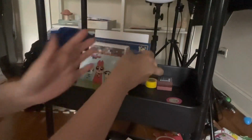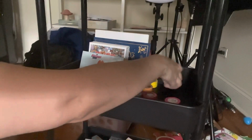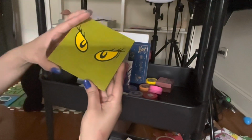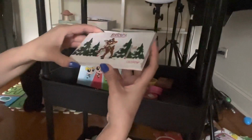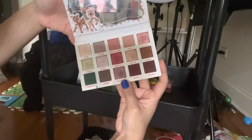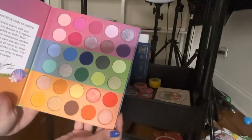This one is from ColourPop in PTB 21, something like that. I don't remember right now. Okay, this one, of course, Kylie. It has to go out. It's been a while. This one from ColourPop and Rudolph, also going to keep it because I feel like it's kind of brand new. So we can play that during the fall.